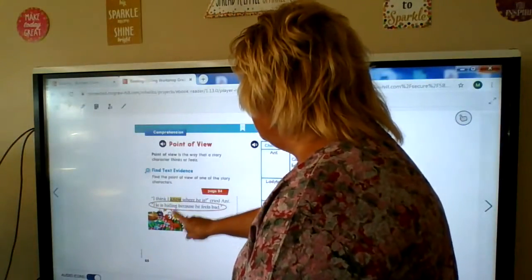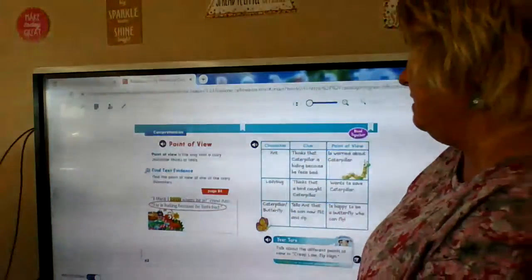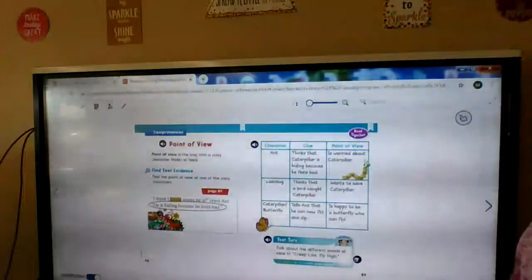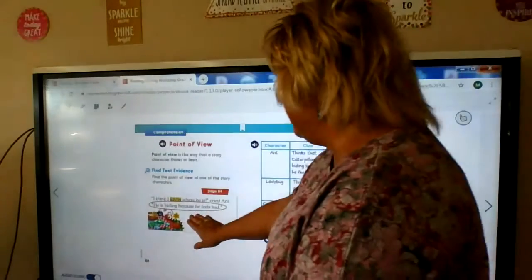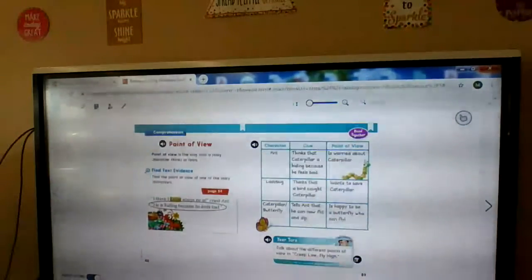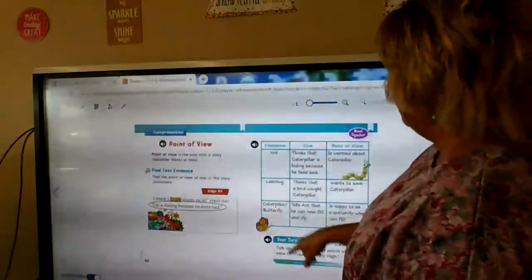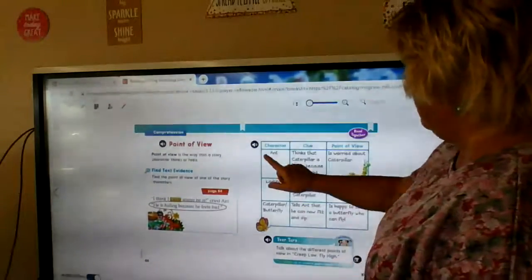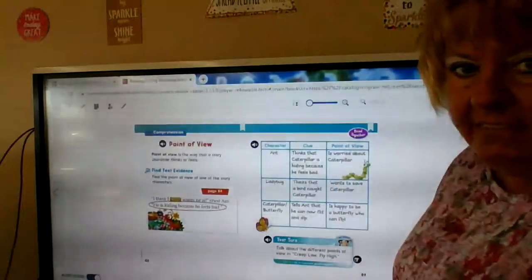I think I know where he is, cried Ant. He is hiding because he feels bad. That's how we know that Caterpillar is sad. That's the character's point of view. He's sad. Okay, so let's look over here. The ant, how does the ant feel? What's the ant's point of view?